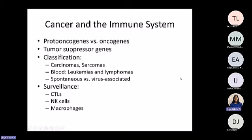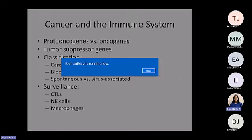All right, moving on to the next chapter about cancer and the immune system. So remember, cancer is caused because there is an imbalance between two types of genes, proto-oncogenes and tumor suppressor genes. What's the difference between proto-oncogenes and oncogenes?